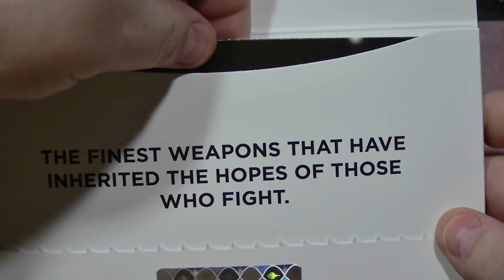The finest weapons that have inherited the hopes of those who fight.